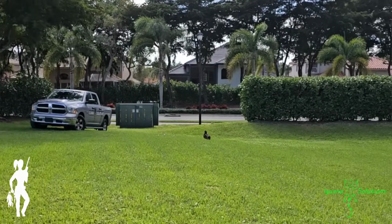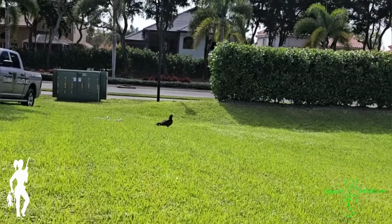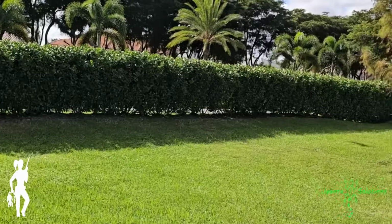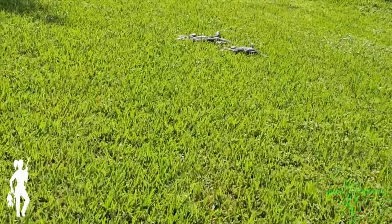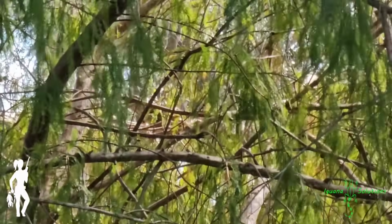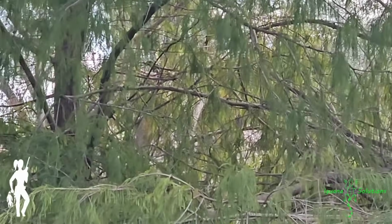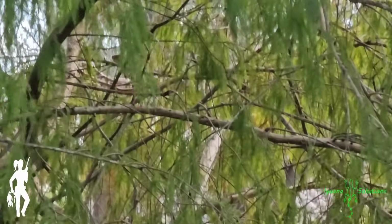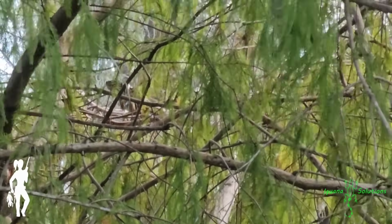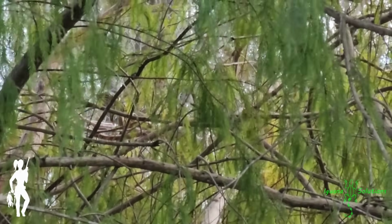Bro, look at this vulture trying to take my iguana. No, guys, I'm out here with Iguana Solutions. Hang on. A really bad shot on his hand. There's 50 things in front of me.